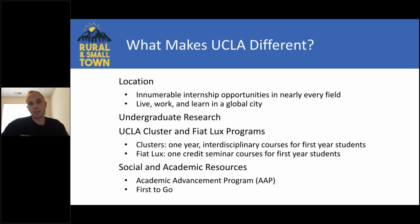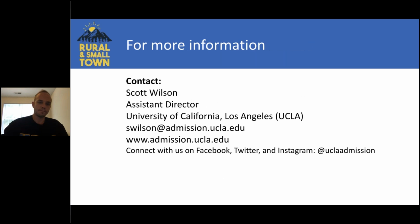We also have our First to Go office. UCLA was one of the first institutions to have a dedicated center for our first-generation college students. They have a very active Facebook group. They do a lot of different things on campus for first-gen students as well. So that's another resource that you'll have available.